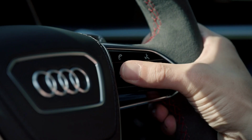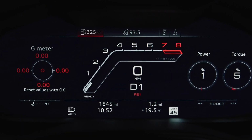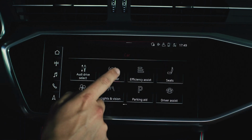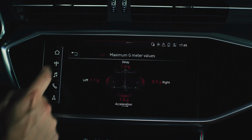One special little detail we love though is the infotainment. It appears to be the same unit you get in a regular car, but this one also features some RS-specific features like temperature readouts and even a G-meter.